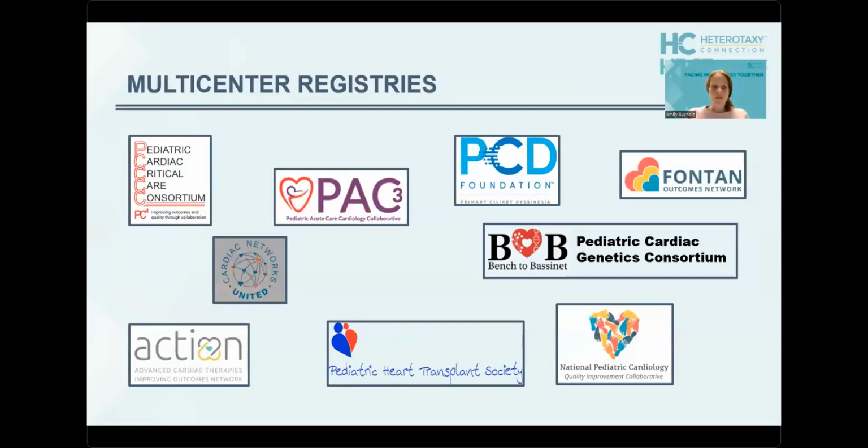So what about multi-center registries? In the field of pediatric cardiology, there are several registries that contain data on patients with heterotaxy. I've listed some of them here. Each focuses on a different type of heart disease, management strategy, or type of hospital encounter, but could ultimately offer some useful information on a select group of heterotaxy patients.